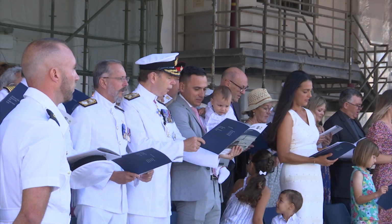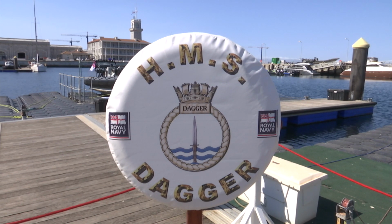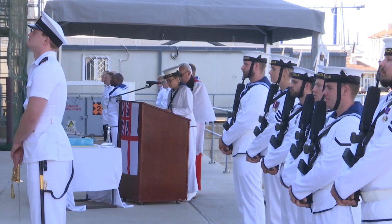It's a huge privilege to be here today. It's a dream I've always wanted, and I never thought I'd get to this point, but what a huge privilege to be here. And as you say, the first ever commanding officer of a HMS Dagger in Her Majesty's fleet. I'm one of the commanding officers here that comprise Royal Navy Gibraltar Squadron.